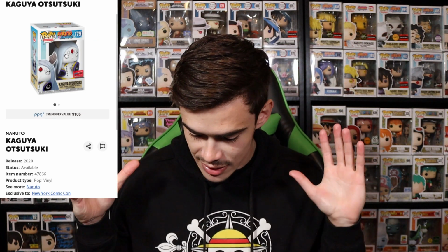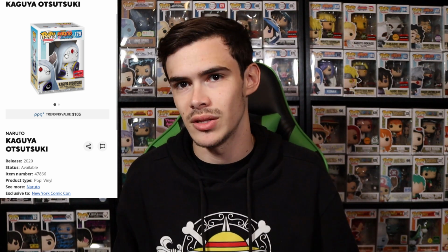So Kaguya here is trending at $105 with the official con sticker. I want to say she's selling for more around $85 to $90 with the con sticker, and the shared sticker is more so around anywhere from $45 to $60 on eBay and Mercari. However, she is technically still trending because of the events leading into Boruto. That's all I'll say. It's just events in Boruto that are increasing this price.